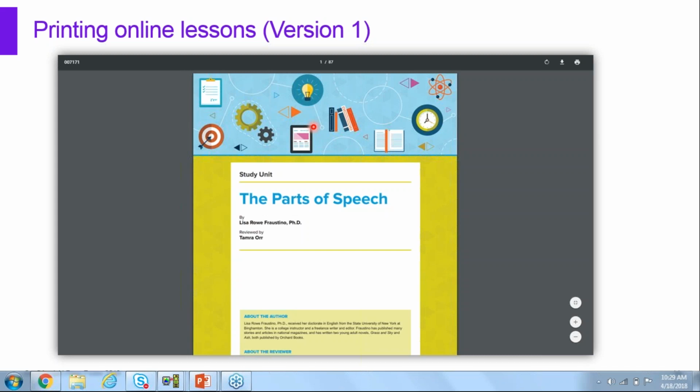So for version 1 students, you are able to open up the study units, and that would be a PDF file. That's why you need the Acrobat reader. And you're able to click on the icon that says print, and that will send that to the printer that you decide. Or you can save, that button will save the reading for later. Maybe you want to read from a screen, but you don't have internet connection available all the time. So you can save the document as a PDF file in your device and then open it up later and read offline.